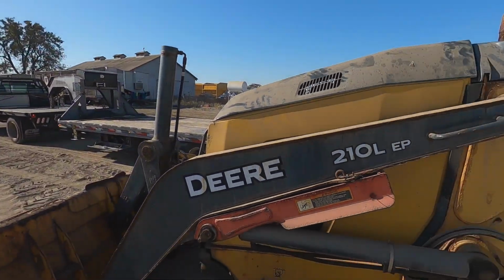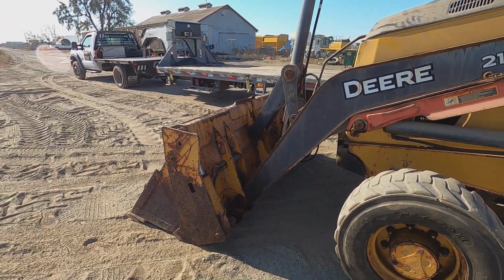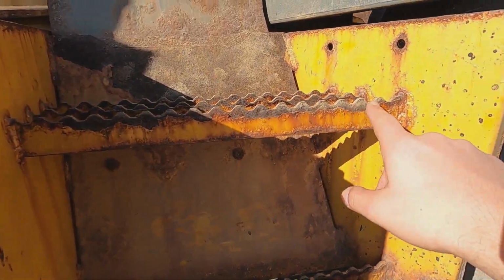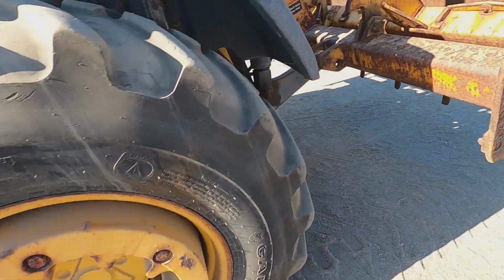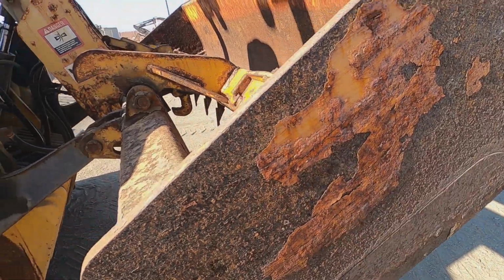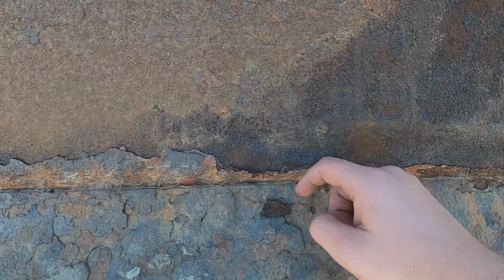I wanted to show you guys something that you don't really see on a daily basis. This. Yep, it's a John Deere. Check out how much rust this thing has. I mean, all this paint, all the wheels. Look at all this. Bam, coming all off. This is the rustiest machine that I've seen in my whole life. Look at that.